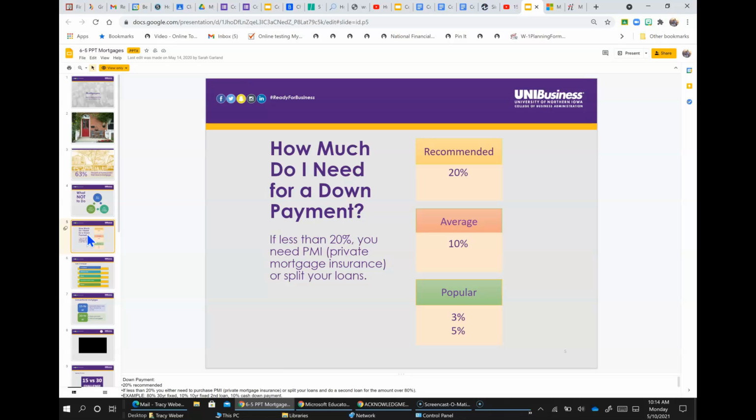A down payment of 20% is what's typically recommended. If it's less than 20%, you either need to purchase private mortgage insurance or split your loans and do a second loan for the amount over 80%. For example, 80% 30-year fixed, 10% 10-year fixed second loan, and 10% cash down. The private mortgage insurance will terminate once equity reaches 22% or more.